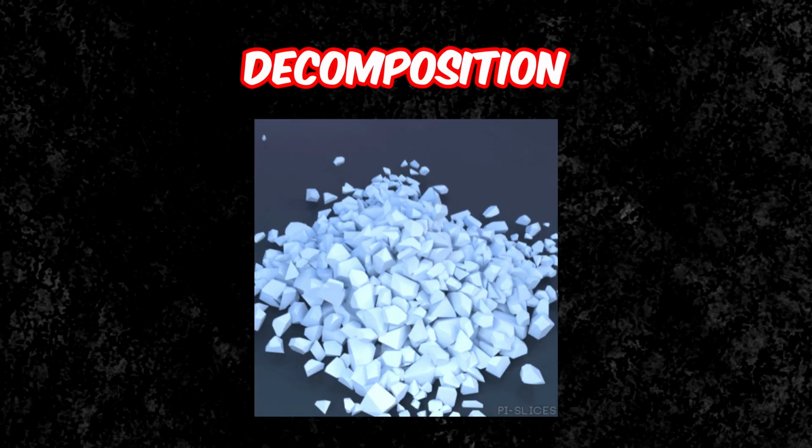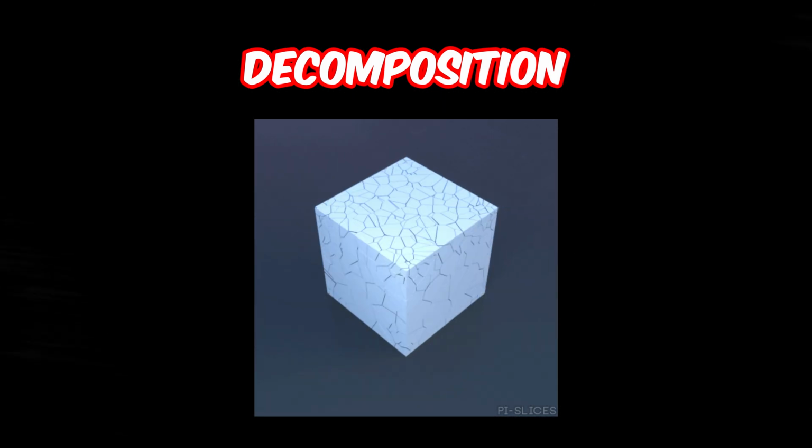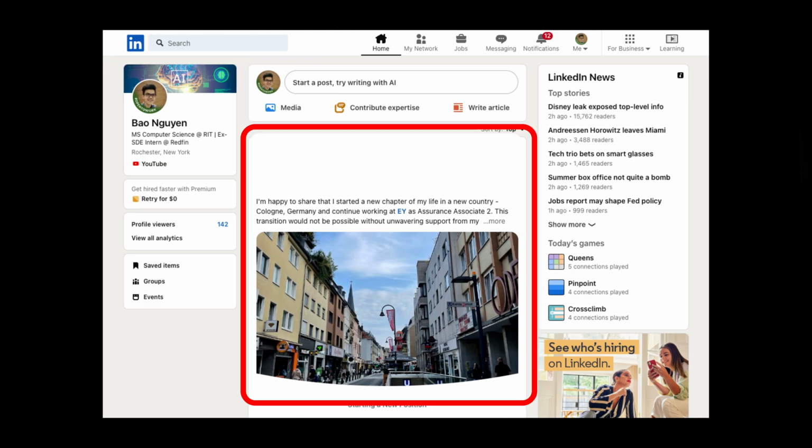Let's take the job board example. You can build something similar to LinkedIn's home feed. The first thing is to have a small plan. You can break the website into smaller components. In computer science, this is called decomposition. The LinkedIn homepage consists of the search bar to search for jobs, the sidebar to show profile information, and the main feed that shows people's posts.